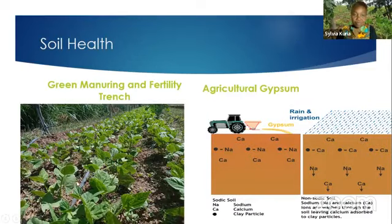Anyway, let me put my thoughts back together. I was talking about the green manuring and the fertility trench. The three things, I've not put the trench here because I said it was in the earlier slides. But here, when you talk about green manuring, you'll find some of our farmers in the arid lands and their soils are sodic.